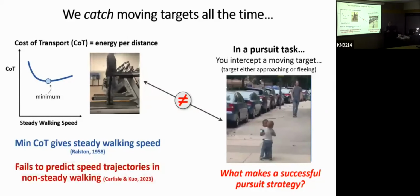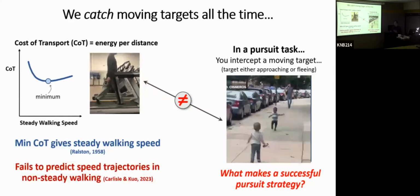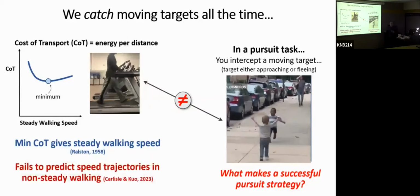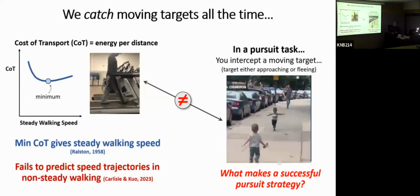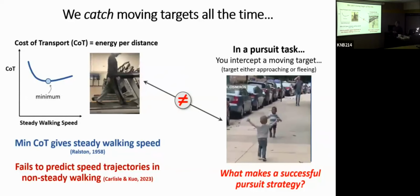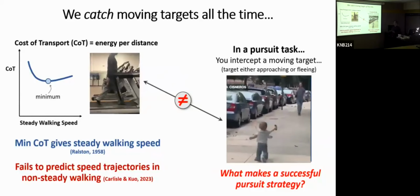Cost of transport tells you what happens in steady gait. It doesn't tell you much about what a speed trajectory might look like in non-steady walking. And I actually think this is a pretty big problem, because ecologically, we're not walking around every day on a treadmill, right? We're walking around corners, we're speeding up, we're slowing down, we're walking upstairs. So I think this is a problem that we should be working toward addressing in the field.